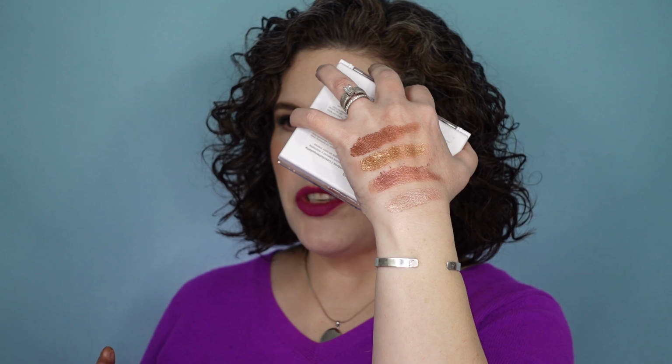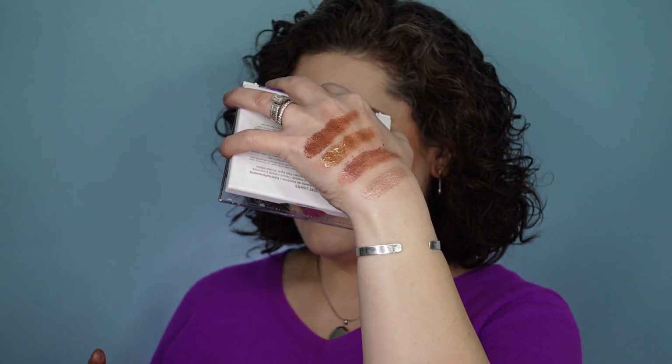Look at those. They swatch like a dream. And what they look like on the hand is what you get on your eyeball. You do get that shine. Now, if like me, you over swirl and over swipe, you will have a little bit of fallout. But I find that if I don't go too hard, if I just lightly press, maybe tap off on the back of my hand and then pull and press, these don't create extra texture on my lids. These are not high maintenance shadows.